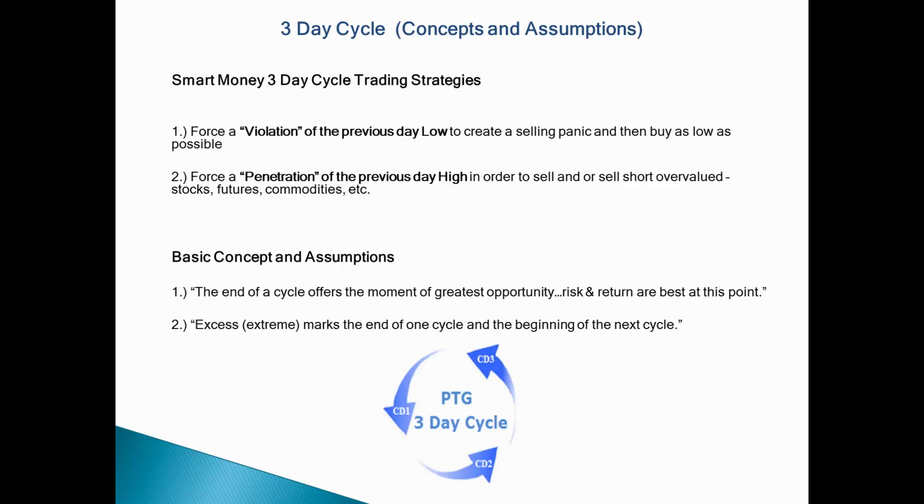Now, this is not a tick trading methodology or strategy in any way. This is really more of an intraday broader picture where we're looking for larger moves in terms of swings from extreme highs and lows, and that takes its time over a course of a period of days. And then at the excess, those extremes mark the end of one cycle, and it's again the beginning of the next. So those are the core assumptions and concepts of the cycle.